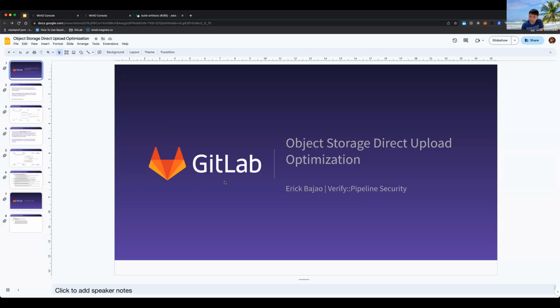So today I'm going to talk about object storage direct upload optimization, mainly about skipping the copy step every time a file is uploaded to object storage.